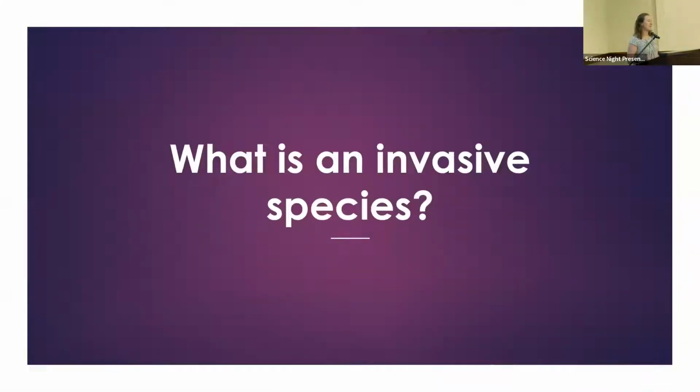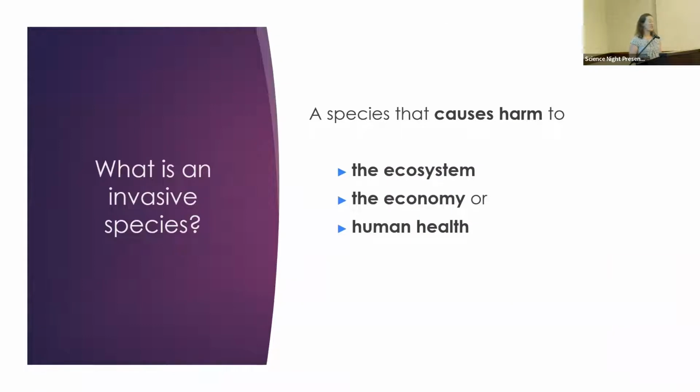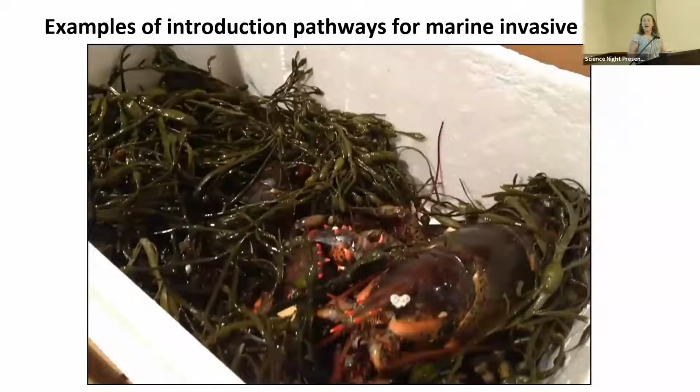So what is an invasive species? An invasive species is a species brought to an area by human activity, whether intentional or unintentional, and causes harm to either the ecosystem, the economy, or human health, or any combination of those. Pathways for introduction are variable, and I'm going to speak just about marine invasive species here.